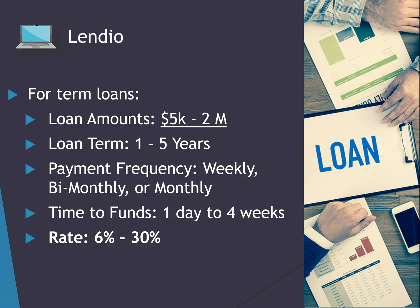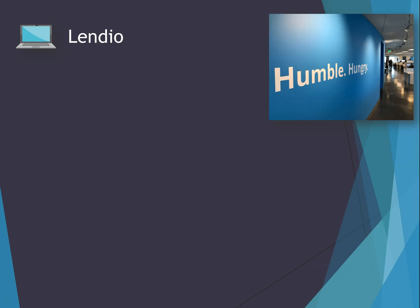For term loans, the loan amounts are $5,000 to $2 million. The loan term is 1 to 5 years. Your payment frequency can be weekly, bi-monthly, or monthly. Time to funds, 1 day to 4 weeks. The rate is 6% to 30%.